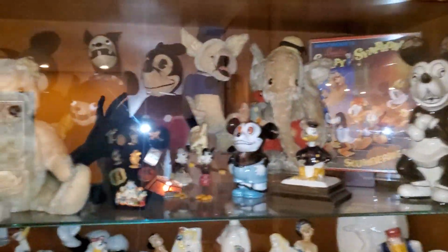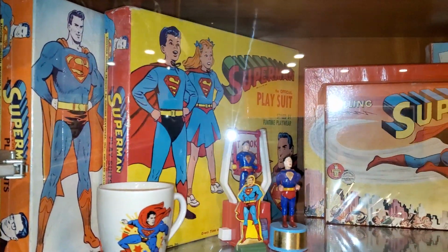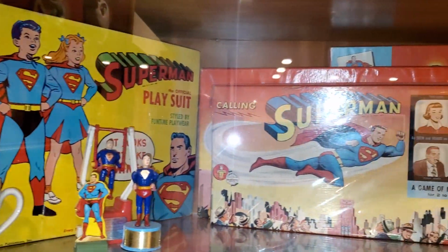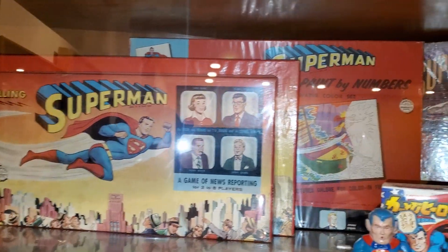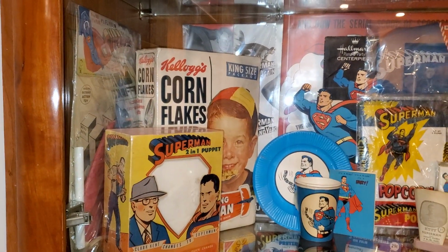He's great. He's a terrific guy, and guys, you got to see this awesome collection. It's going to blow your mind, not to mention this incredible Disney collection that he has as well. So I'm going to zoom in so you guys can take a closer look. So here is the first shelf, guys, and it is such a thrill to see this. I mean, there's stuff here that I don't think has been seen probably for like 80 years or so.